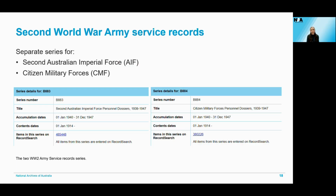So on to Second World War Army Service Records. They're divided into 2 series, the B883s, Second Imperial Force. This was raised to enable Australians to serve overseas. The B884s, Citizen Military Force. This was a militia force which could only serve on Australian territory. During World War II, it included many people who were conscripted. It was also sometimes colloquially referred to as Dad's Army, as it often included older citizens, such as returned World War I servicemen.